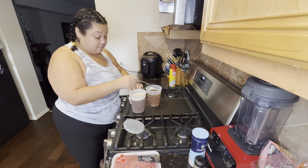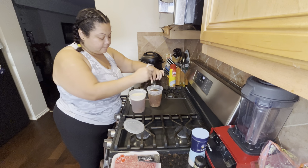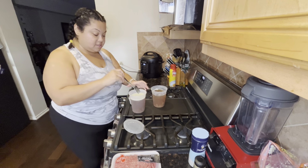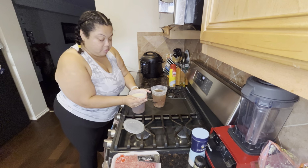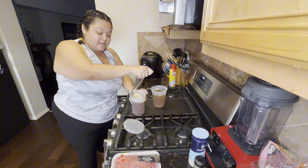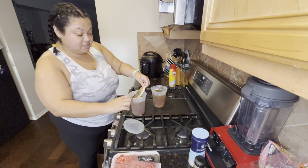And I just take it out and I just put it in here. Now I'm also going to transfer this stock to my mason jars because these aren't my containers. And I have mason jars that'll be perfect for this. So look at how that just came up. You see that? You just squeeze the side. That's why I stored it in this to get the fat out versus in my mason jars.